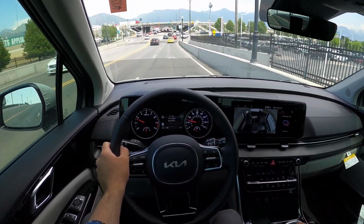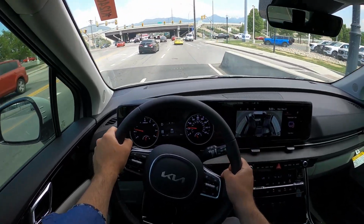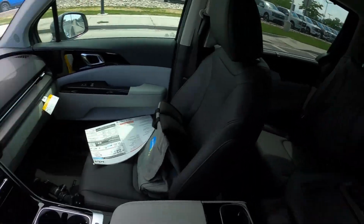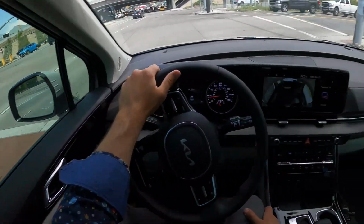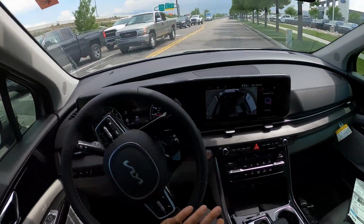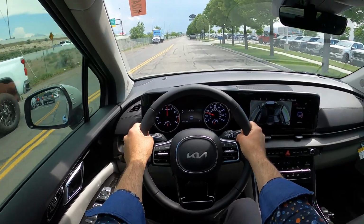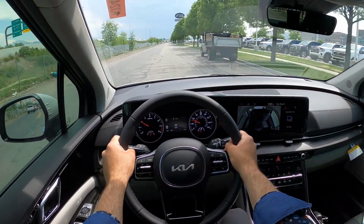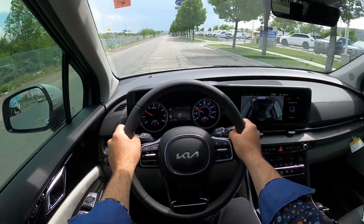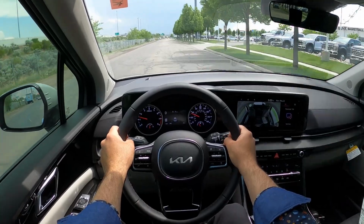So, to cap things off here with the Kia Carnival, I think it's really good value in the minivan segment. I think that it has a very nice interior. I think that it drives really well. Powertrain's competitive within the minivan world. Woo! Yeah, the transmission's really good. And yeah, it's got a lot of features. For $40,000, a lot of the other minivans, they charge you closer to $50,000 for a lot of stuff this has. So it's just a really good value.